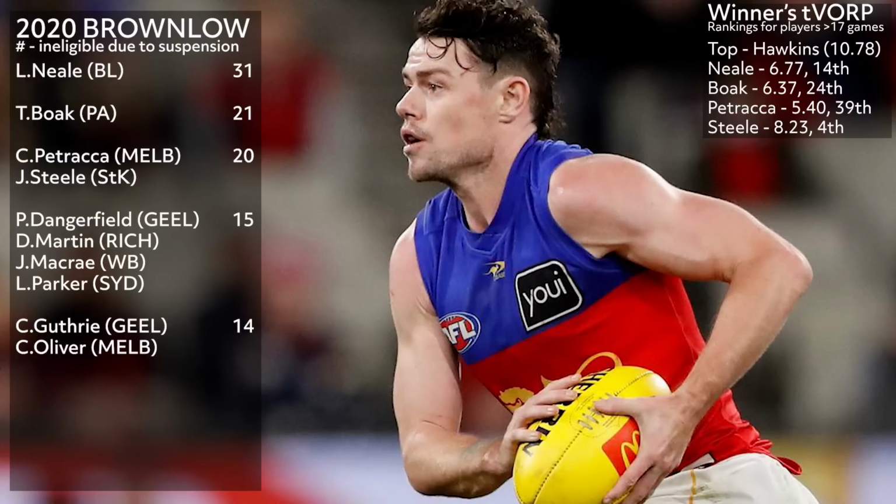2020, of course, had only 17 games, so for Neale to poll 31 votes is incredible. Was he that good, though? I'd say no, but his numbers don't suggest he was an illegitimate winner. For the first time, the top 10 was all midfielders. The umps just had a weird one, I guess. Again. 2021. Ollie Wines, Port Adelaide.